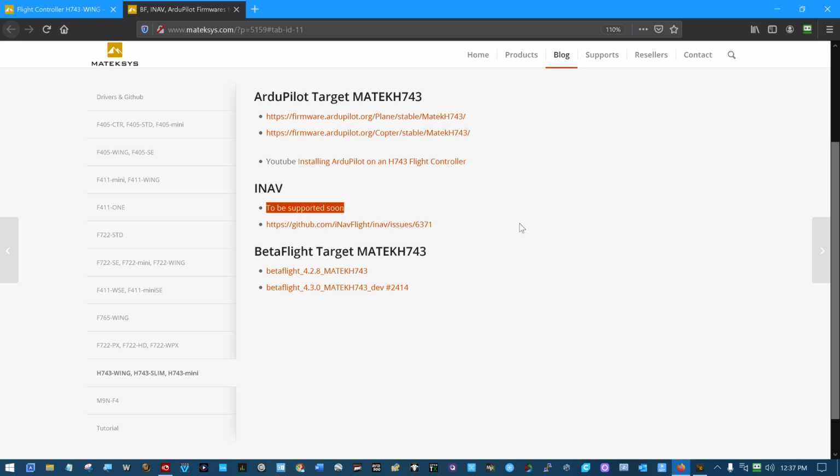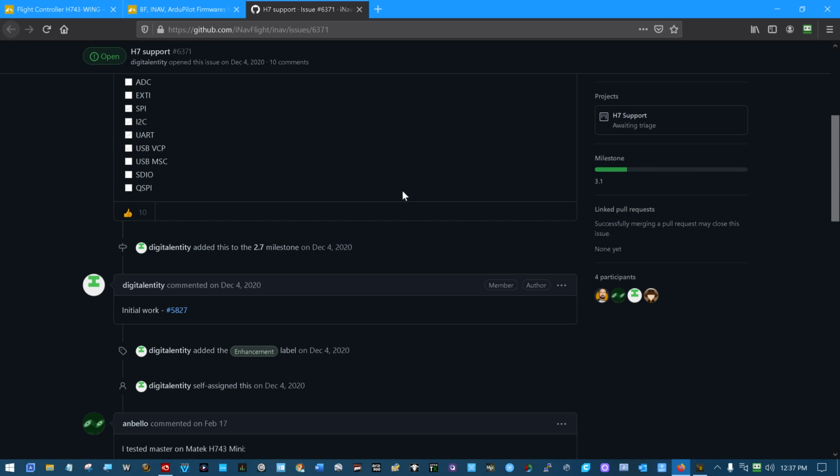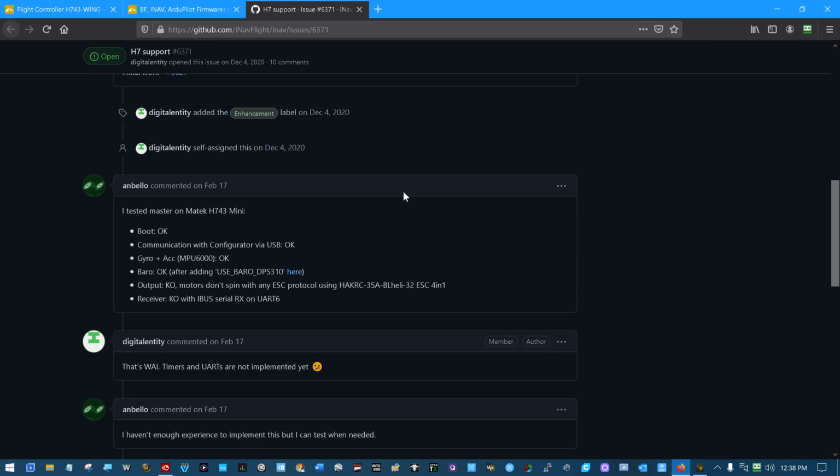And it might not be in the first release, the end of June of INAV 3.0. It may come out 5 weeks later, 10 weeks later, 12 weeks later. I don't know. This right here, where the developers are all sharing information, I wouldn't go in here and ask them when's this going to be ready. But this is where they're talking about it.